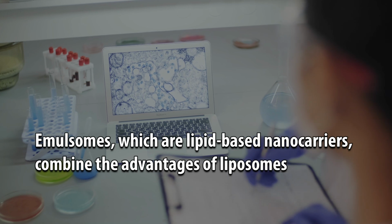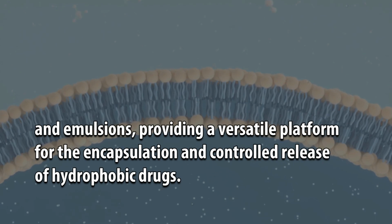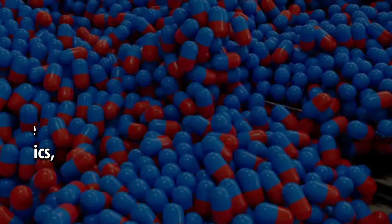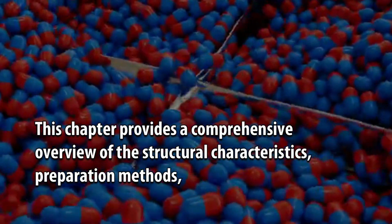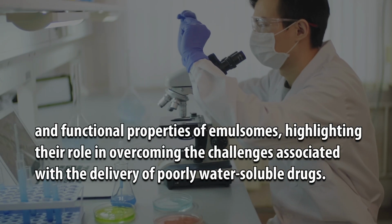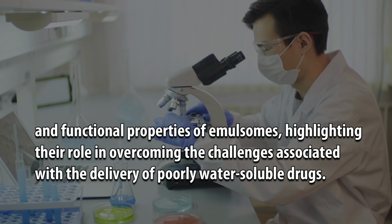Emulsomes, which are lipid-based nanocarriers, combine the advantages of liposomes and emulsions, providing a versatile platform for the encapsulation and controlled release of hydrophobic drugs. This chapter provides a comprehensive overview of the structural characteristics, preparation methods, and functional properties of emulsomes, highlighting their role in overcoming the challenges associated with the delivery of poorly water-soluble drugs.